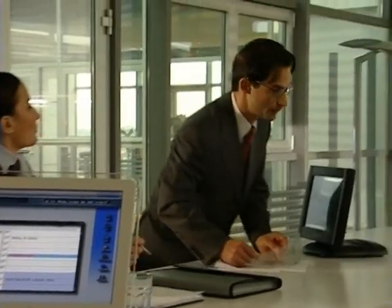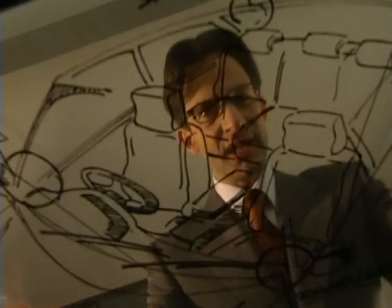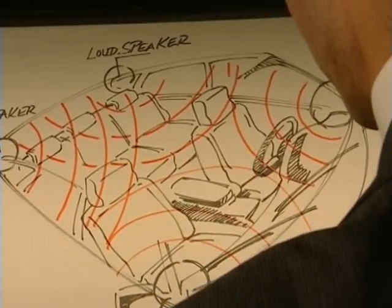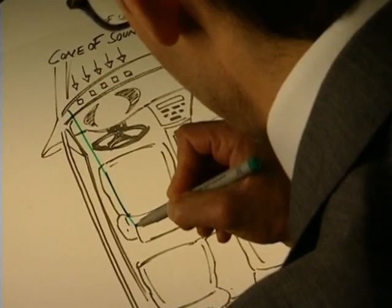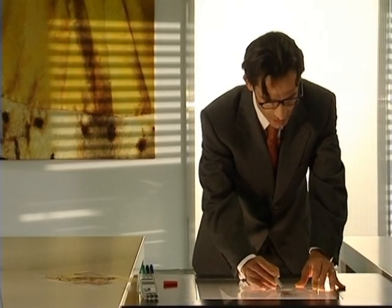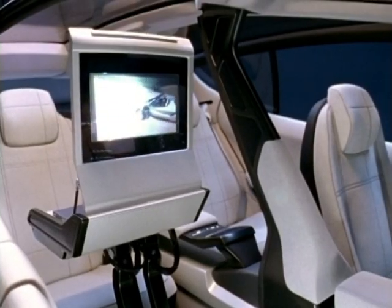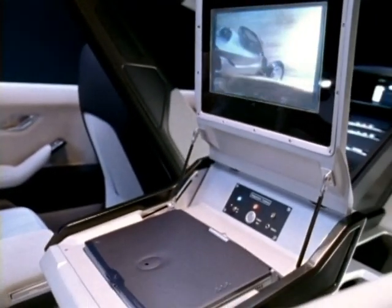And the cone of sound. This is relatively straightforward to explain. With a standard sound system, everyone hears everything. With the cone of sound, noises such as warning signals, announcements, navigational instructions are carefully directed at the driver so that he hears them, but they don't disturb the other passengers. As a result, the passengers will be able to enjoy the onboard entertainment, which in the future will be offered in holographic form without any interference.